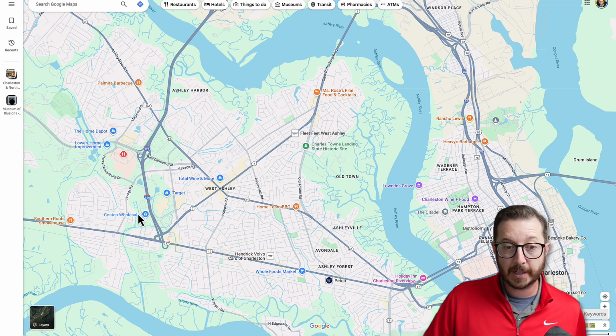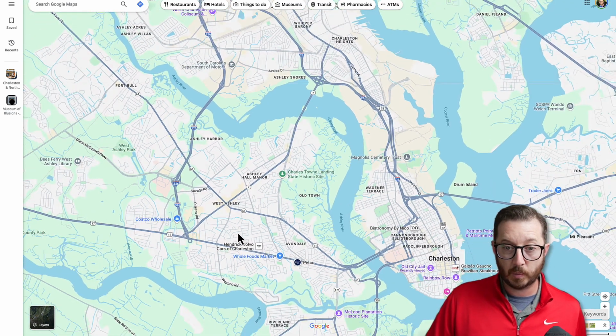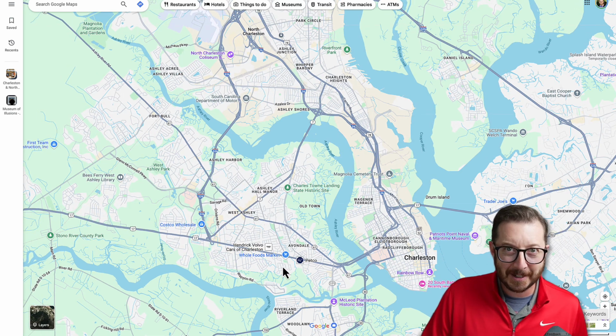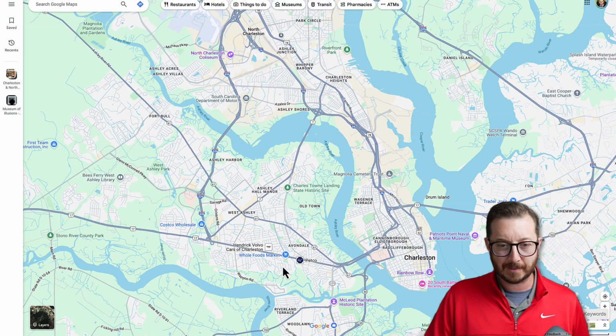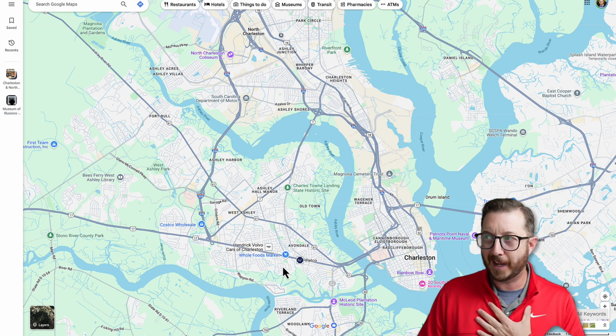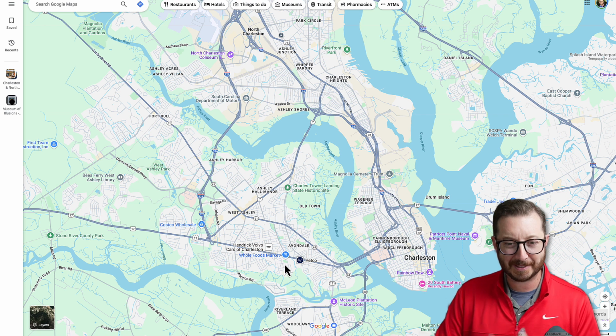Costco is over here. I just had a client and they moved into West Ashley. And one of their criteria was to be close to a Costco. And I felt that. I really did. And yes, I love being close to Costco.